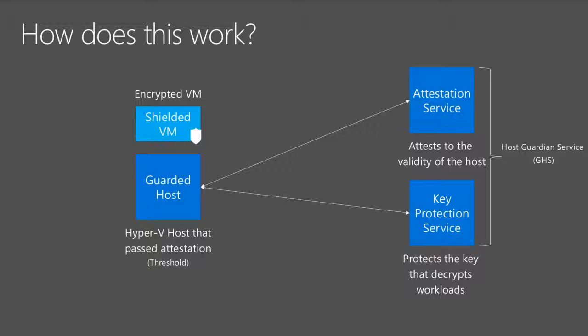Now, when we're configuring our guarded host, from this slide, you can kind of see we need two things to be configured on the host anytime we want to run a shielded VM, anytime we want to set up a guarded host. We need a URL. It's really these two arrow lines. We need a URL pointing to the attestation service. And we need a second URL pointing to the key protection service. So anytime you're doing a guarded host, think, well, we're going to need these two. So at a minimum, we need these two.